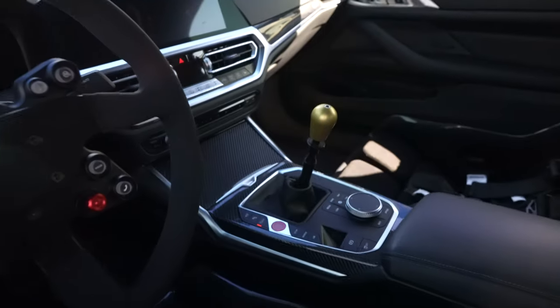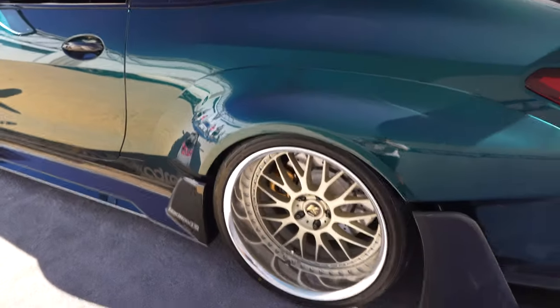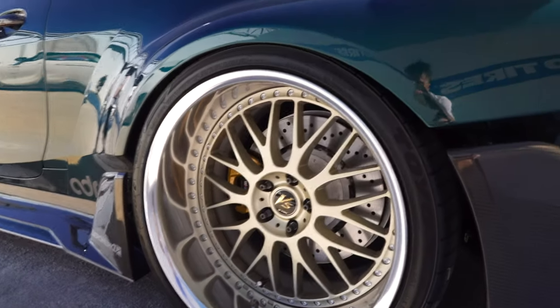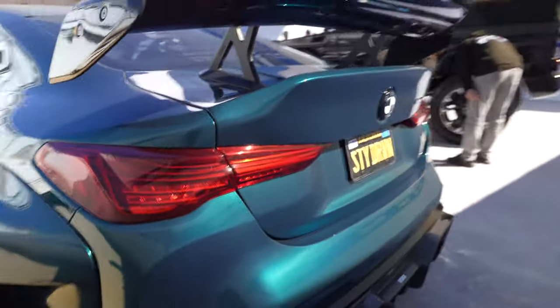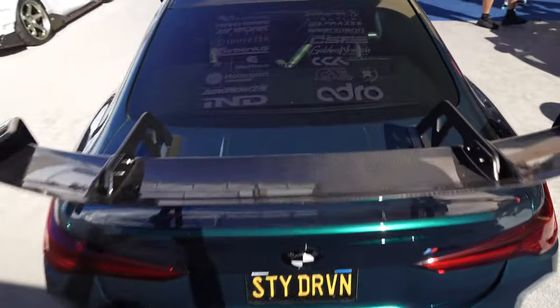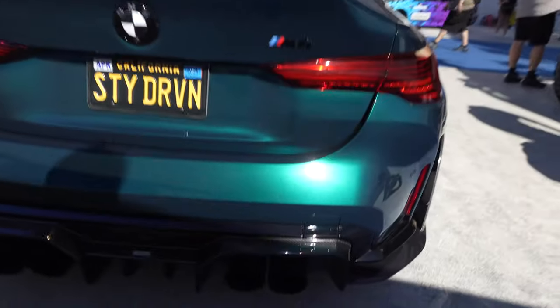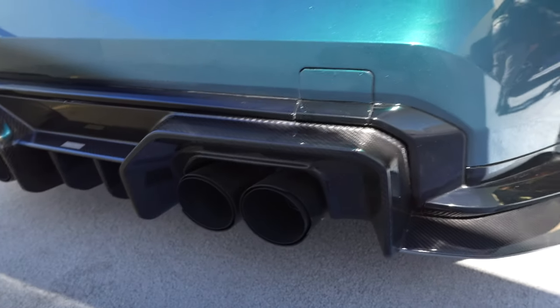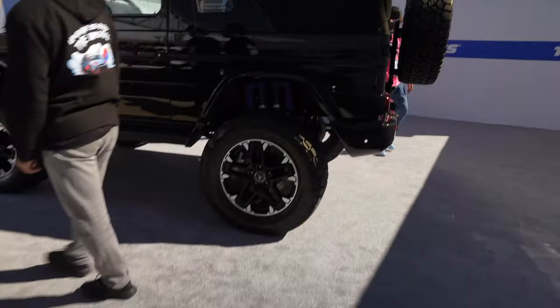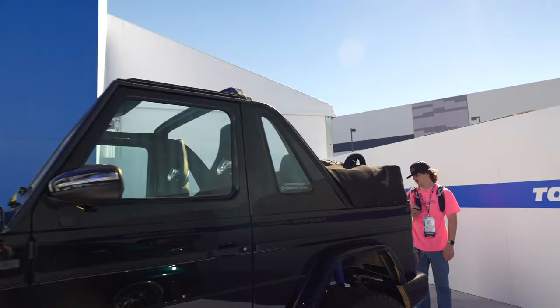Look at the shifter. Manual conversion. We got some Lumar love right there, Formula One. Shout out to Lumar. Stay driven. Look at all that carbon work. This is a nice one. You got a little G-Wagon two-door convertible.